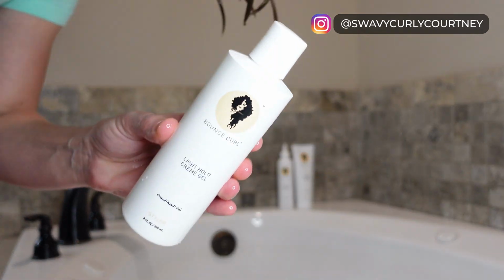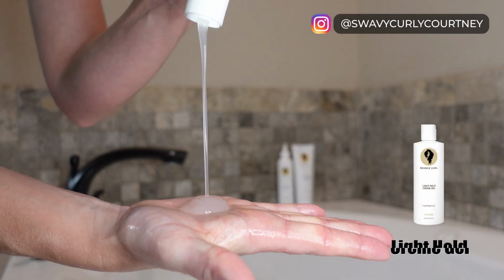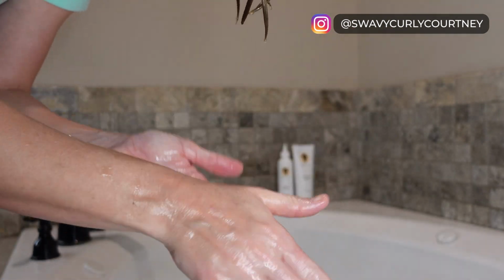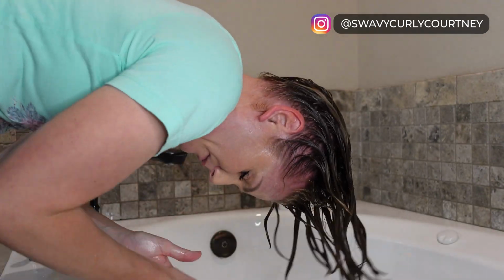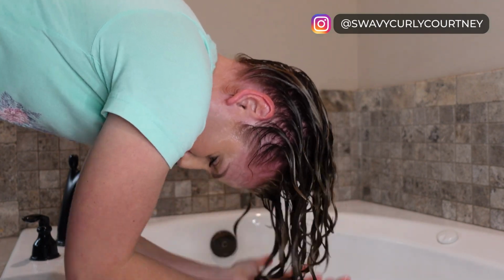Now I'm grabbing the Light Hold Cream Gel. This is the OG styler from Bounce Curl. I have used this for 5 years. I have played around with this product for a very, very long time. This is definitely not a first impressions one brand wash day because I played with these products for so long.